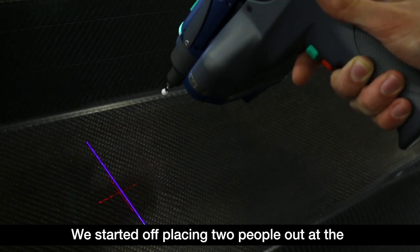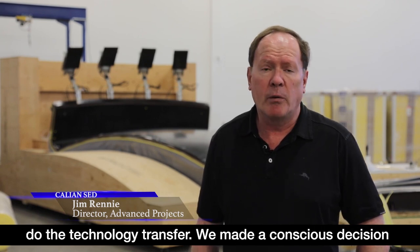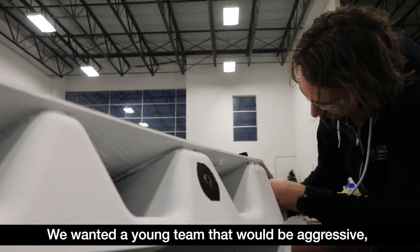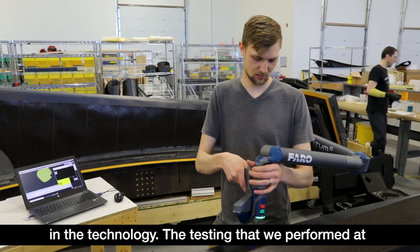We started off placing two people out at the National Research Council for a year to do the technology transfer, and we made a conscious decision at the outset to grow the team from the ground up. We wanted a young team that would be aggressive, sharp, moving forward, a team that's clearly interested in the technology.